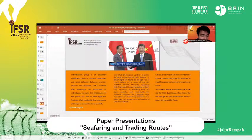And third, it takes a lot of local workers in Indonesia for the construction of nickel factories to meet the research needs for green cities in China. This makes people who initially faced the sea for their livelihoods then leave the sea and go to the mainland to build a green city owned by China. Next.